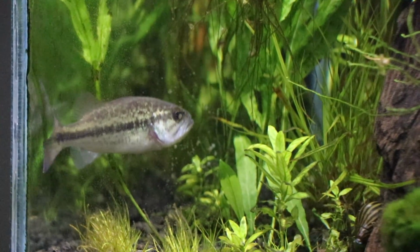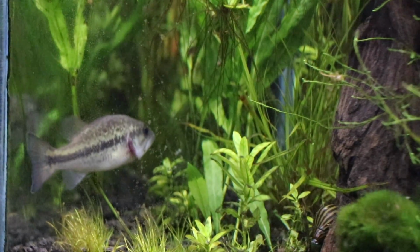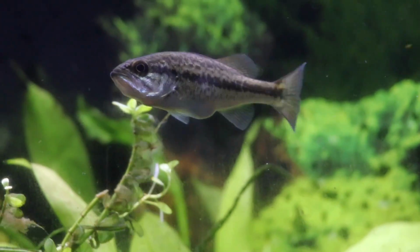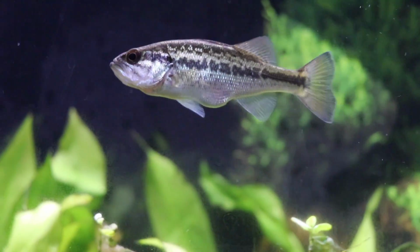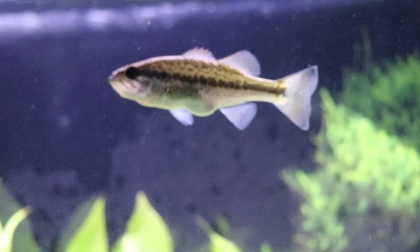I cannot believe that. That minnow was a little bit less than half his size, and he didn't even let it hit the water good before it was gone. That is what you call one full bass right there. Look at that belly.